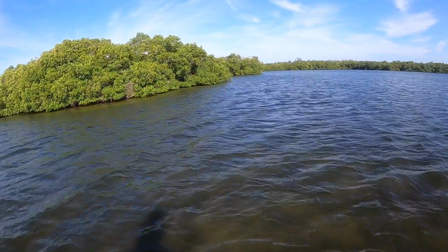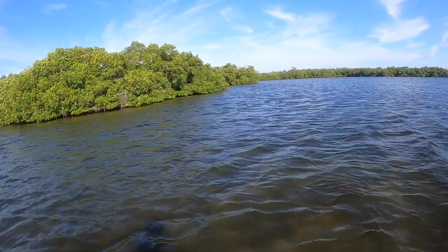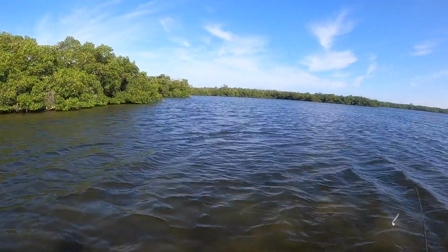I actually saw some reds. Yeah, there I'm starting to kneel down. So there's redfish. There's the school of them. I just saw them, and they're actually going in between me and this island. They're only like 15 feet out. You can just barely not see them. They're going from left to right. So I just slung one out.